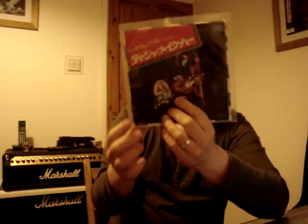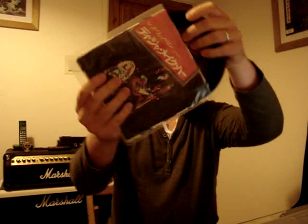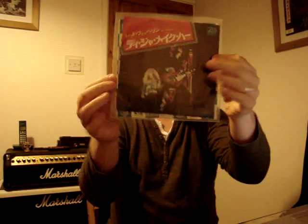I was a little bit annoyed when this one came because it does have some slight water damage on it, but I did pick it up for a bargain, so there you go, Atlantic. Backed with the Crunge, I think from 1973, that one.